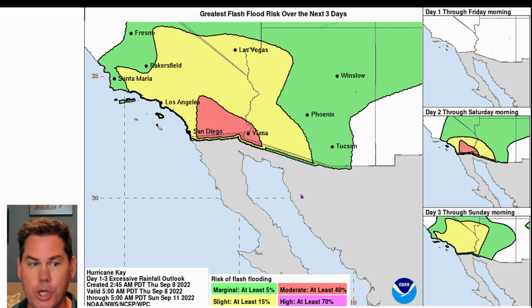But zooming in closer to home, it's all about Hurricane K and its impacts closest into California. And this is some serious stuff that these places just don't see.